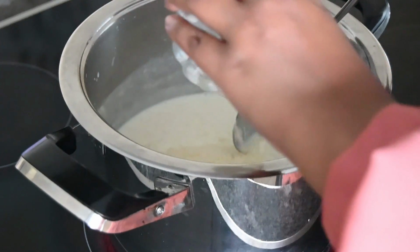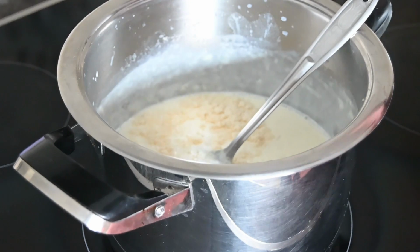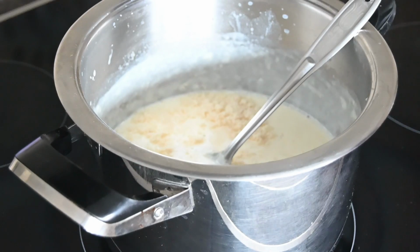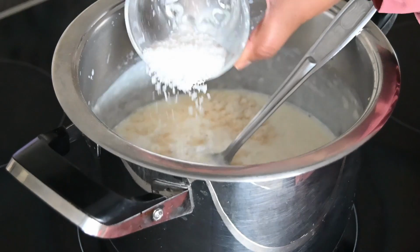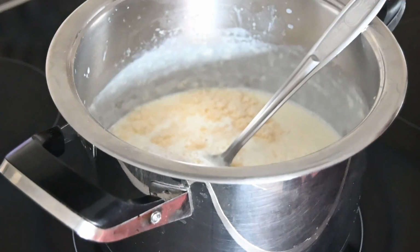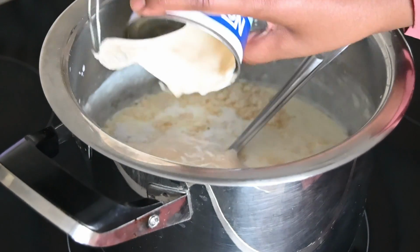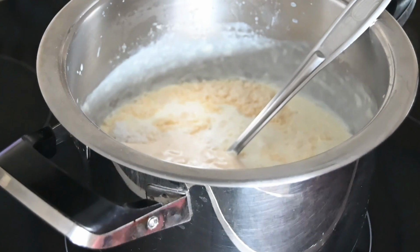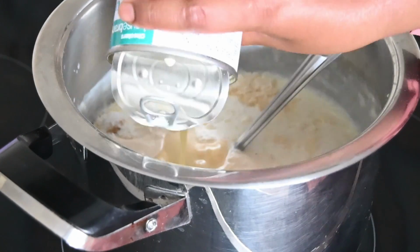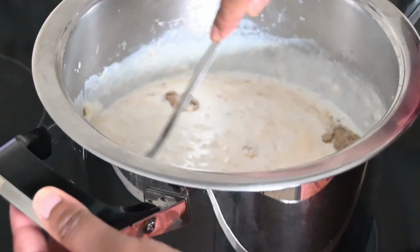Okay, so in goes the almond powder, then the rose water, the cardamom powder, the coconut powder, the saffron essence or extract, the cream, so we're just going to pour it in, and the sweetened milk. Give this a good stir and leave this to simmer for about another 30 minutes.